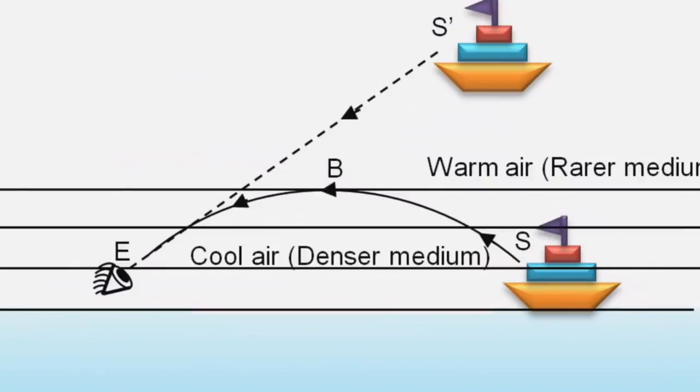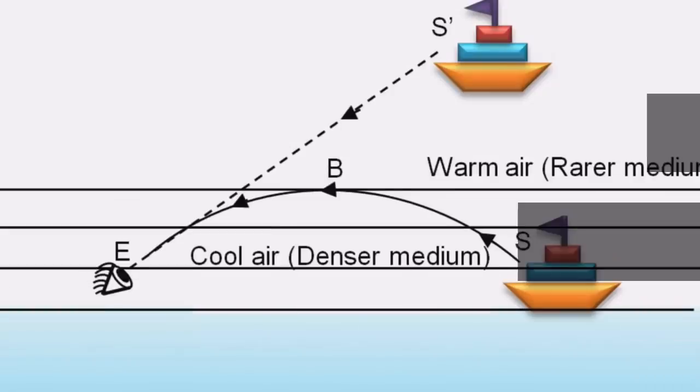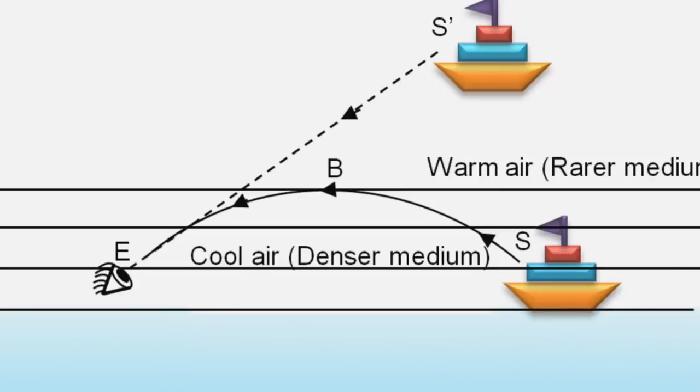What would be required for the looming effect would be a colder layer of air below a warm layer of air. So therefore, the light would bend towards the denser medium, which is the cold air, and it would bend in a downwards direction, which would cause what we're looking at to be loomed upwards. What's just been described is how they describe the boat being raised up and the effect that would be needed for their argument for that to happen.